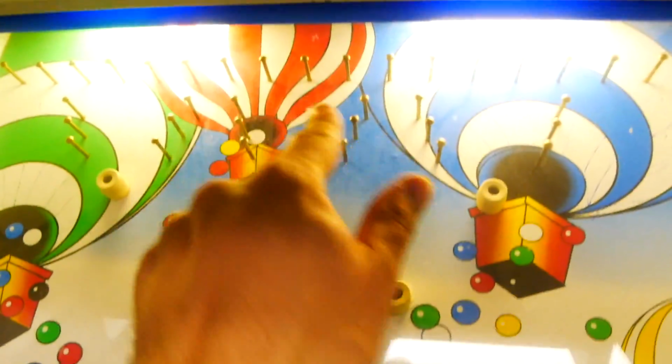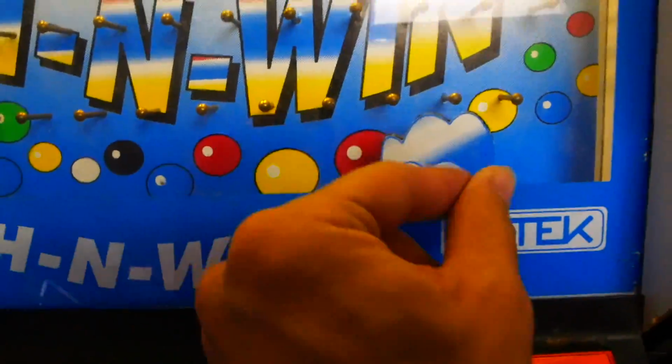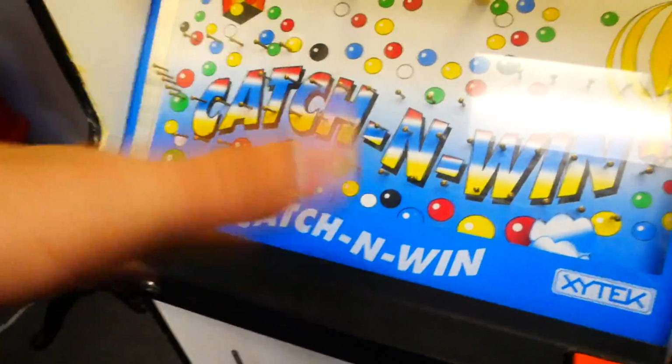So here's how it works. You put a tray on. It's like Plinko, exactly like Plinko. There's a bunch of gumballs that fall down this Plinko game, and you have these two buttons that go left and right, and there's this little catcher right here, and you try to catch as many gumballs as you can. I think it's like 20 seconds, it looks like? Only like 15, 20 seconds.